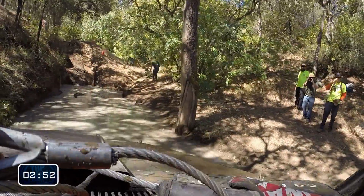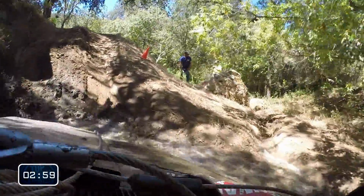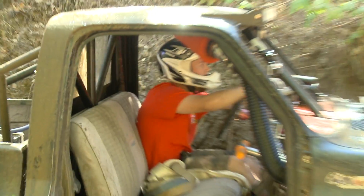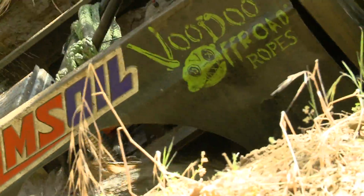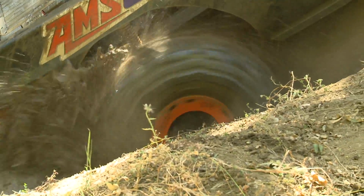Okay, hole 4 has stuck pretty much everyone. There's that steep wall at the end of this hole, and they've got to get through that. The mud is deep, and sure enough, it stops them. And this is the first winch of their try. Over 3 minutes and they're crawling out of hole 4.